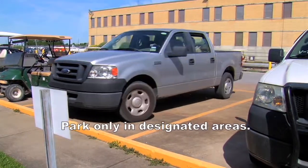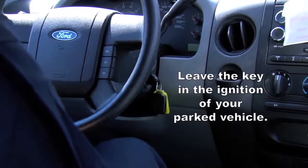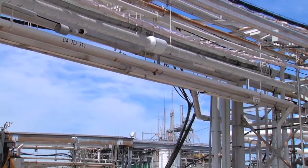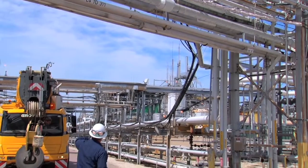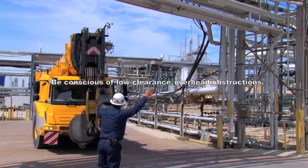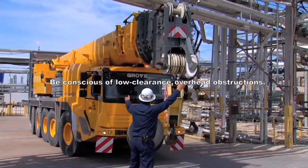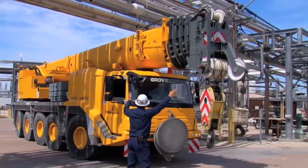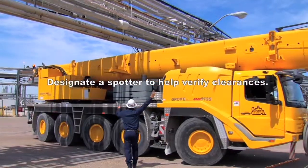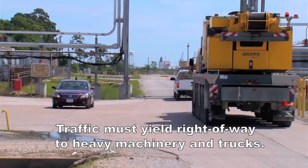Park only in designated areas. And always remember, leave the key in the ignition of your parked vehicle. Drivers of heavy machinery such as cranes and rigging equipment and trucks transporting taller loads must be conscious of low clearance pipelines and other potential overhead obstructions such as utility lines. When encountering such situations, it is strongly advised that you designate a spotter to help verify clearance. All other traffic must yield right-of-way to heavy machinery and trucks.